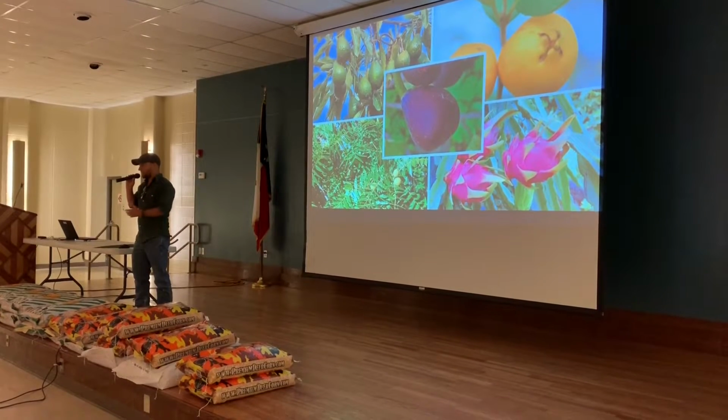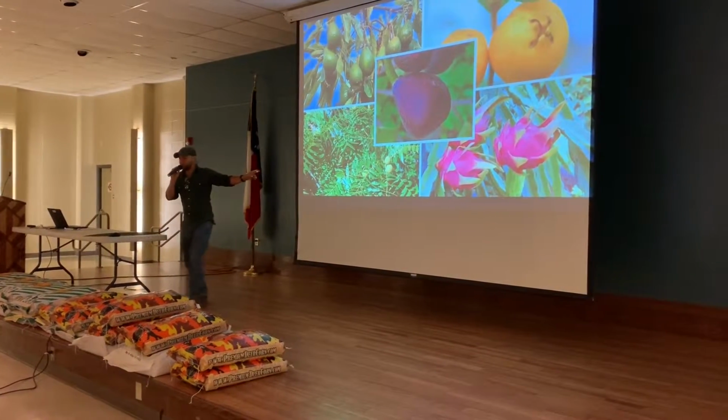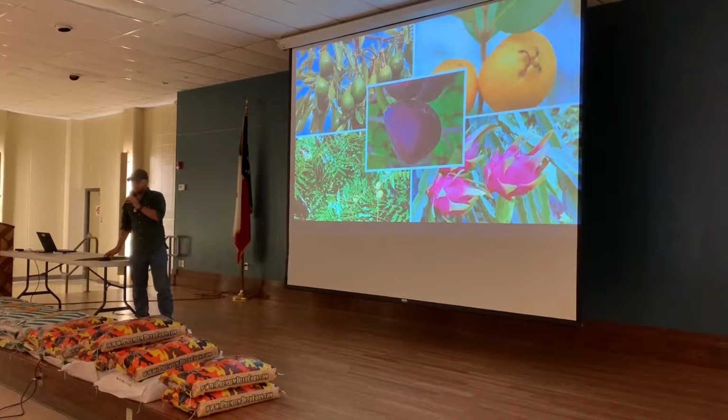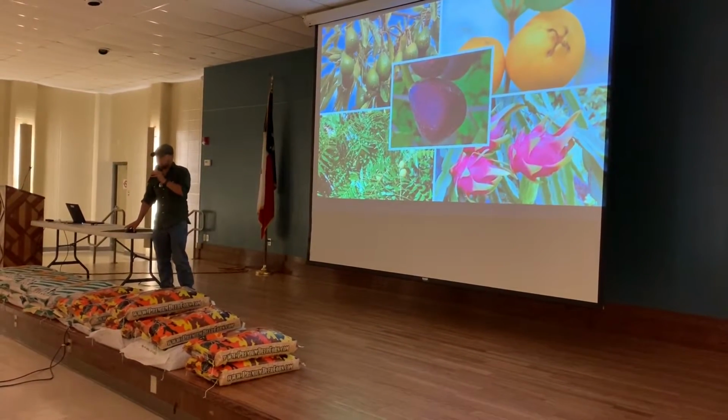So other than the agave, we're looking at nuts. So we're bringing in these Texas walnuts. They are from West Texas, but they're growing out here now. They're beautiful little trees. They're another protein source. And for the years that you don't have pecans, you can have walnuts.